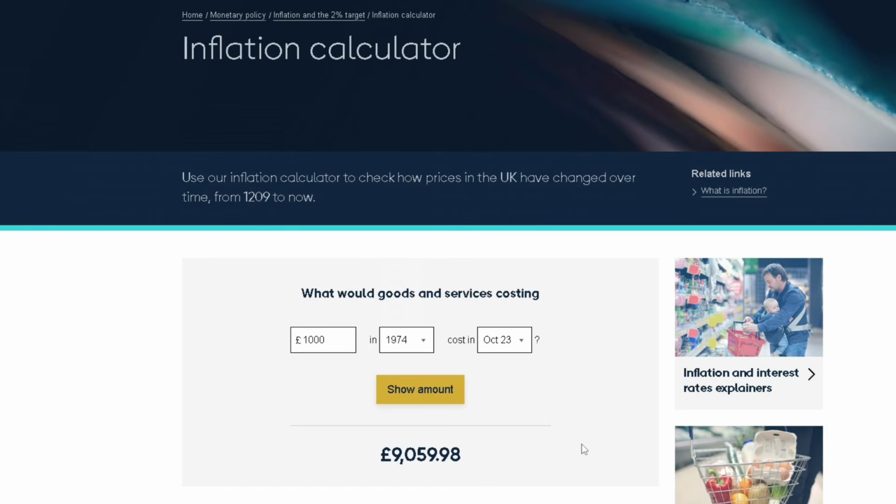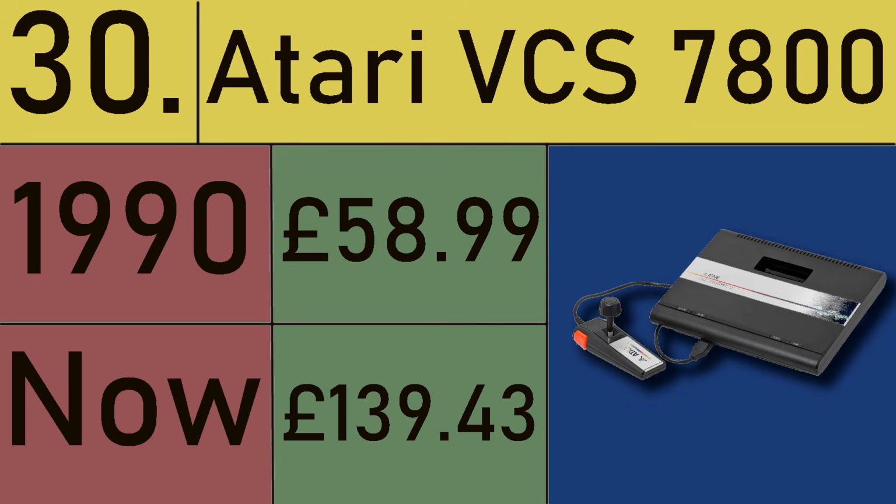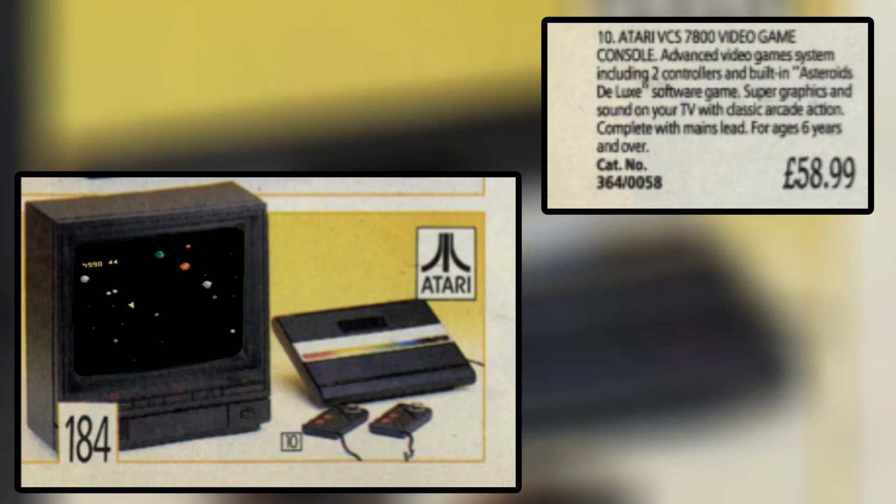So let's get all nostalgic and start with our first Atari in the list. Number 30. An Atari VCS 7800 in 1990? Are you sure? Already 3 years old at this point, 139 quid still seems pretty good value for the 7800. Complete with built-in Asteroids and backwards compatibility with the 2600 library, I don't think that's a bad deal at all, even though it was blown out the water by the more expensive NES.